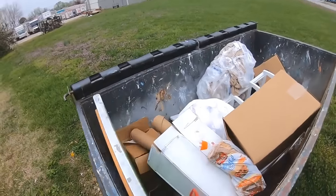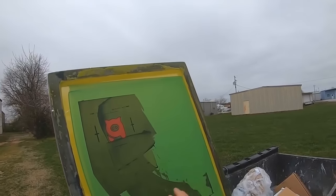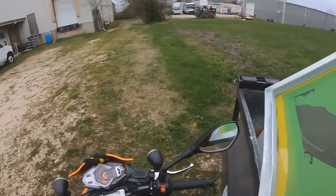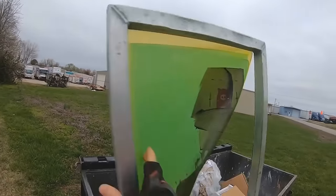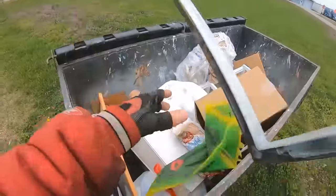Some nice looking dogs. What is it? It's a nice piece of aluminum. I'll come back on the way back through after the video's over. It's a nice piece of aluminum. Actually, I'll take it now. Never mind.